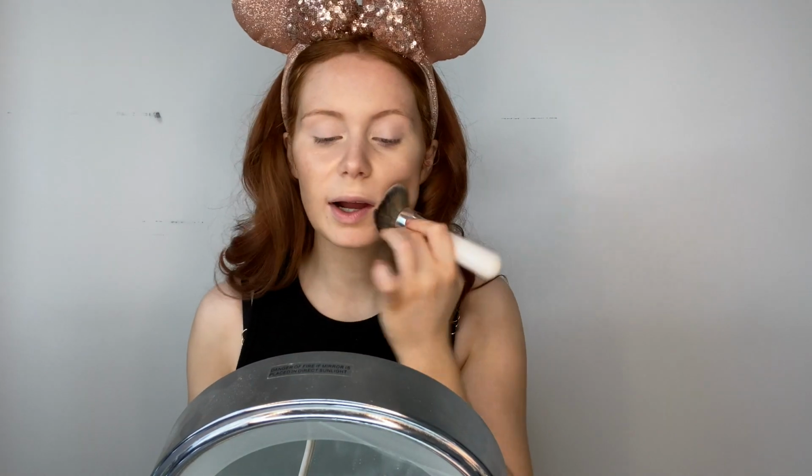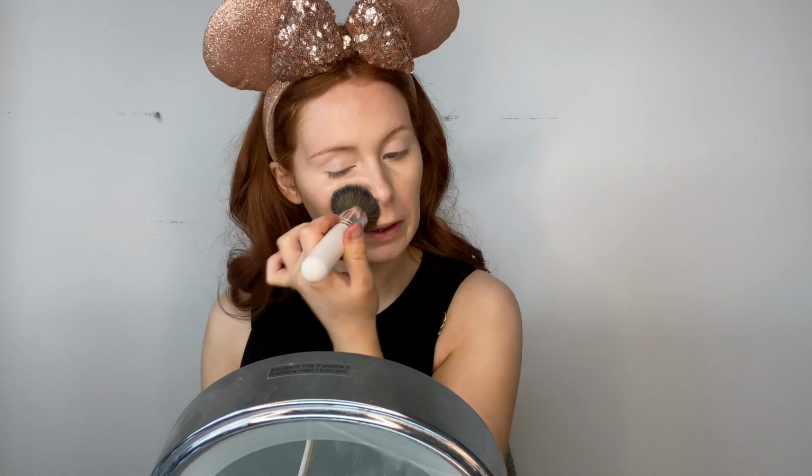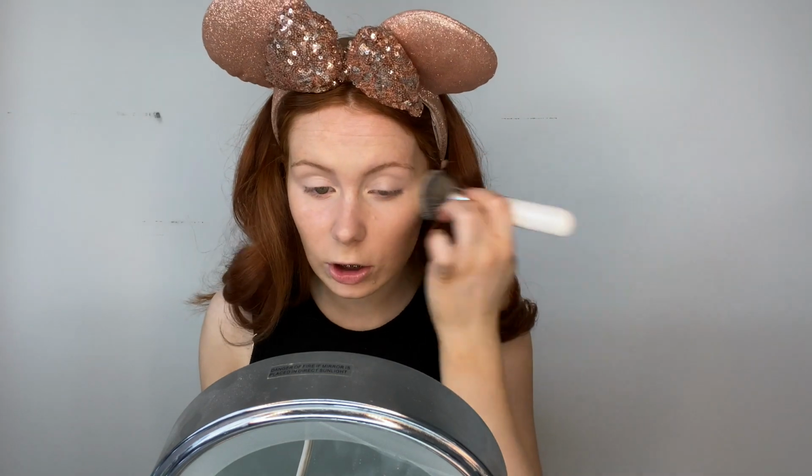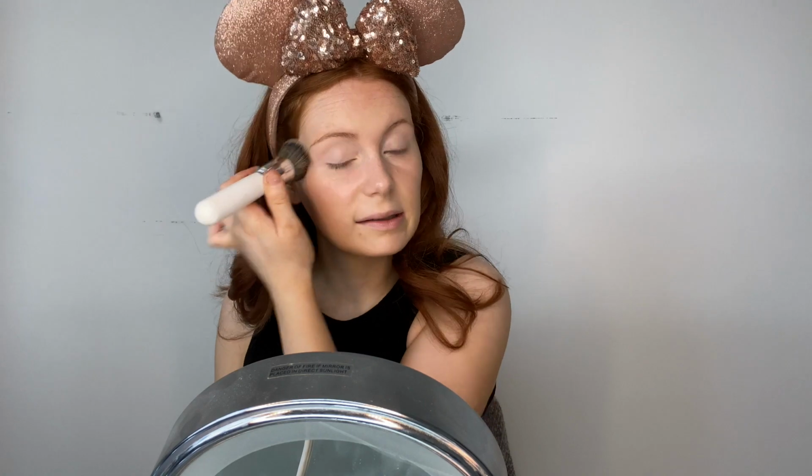So after I've pressed it in with the smaller brush, I'm now going back in with the brush that we used for the base. It's going to just make sure that the two are blended together perfectly, and there's not an obvious difference between the matte concealer and the glowy base.